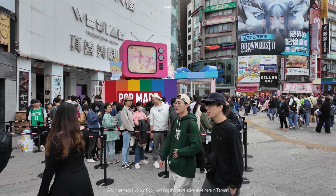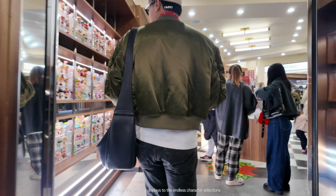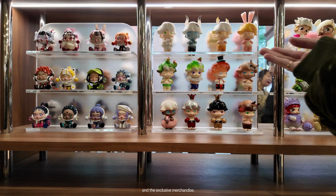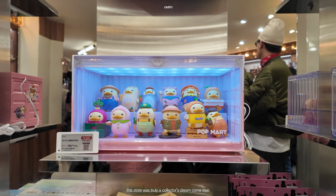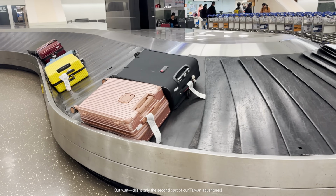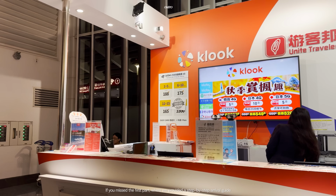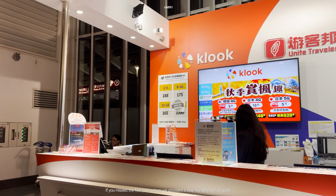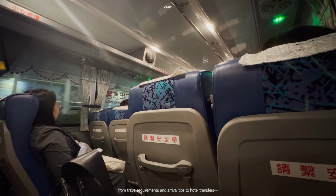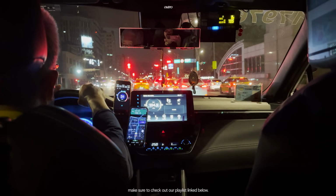And that wraps up our Pop Mart flagship store adventure here in Taiwan. From the amazing displays to the endless character selections and the exclusive merchandise, this store was truly a collector's dream come true. But wait, this is only the second part of our Taiwan adventures. If you missed the first part where we provided a step-by-step arrival guide covering everything you need to know, from travel requirements and arrival tips to hotel transfers, make sure to check out our playlist linked below.